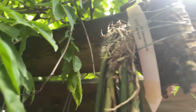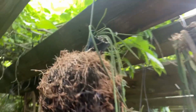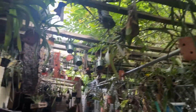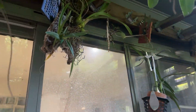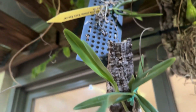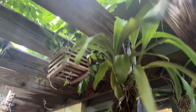And this is Trichocentrum sprucei. And this is my Trichocentrum splendidum. This is Dockrillia teretifolia. And these are all plants that I got at Redlands that are newly mounted or potted up. This is a Prosthechea ionophlebia, I think that's what it's called.